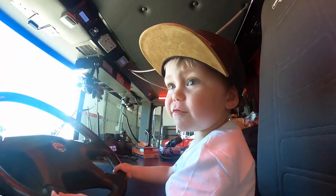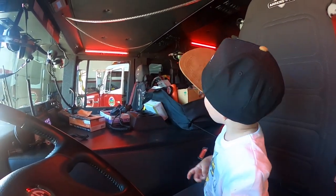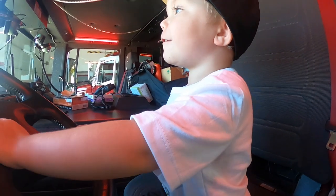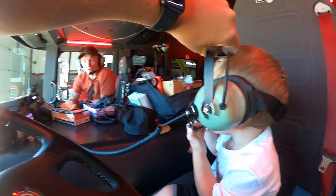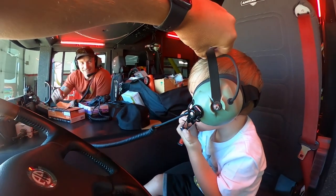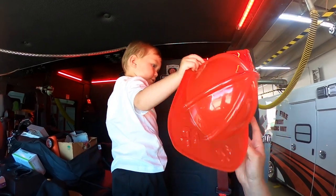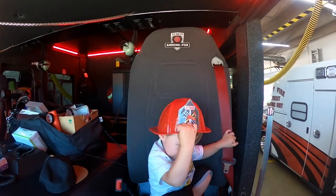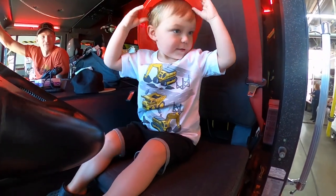The garage door. You drive a fire truck? Look, it's that fire truck. Look, there's a horn. Yeah, there's a horn. Do you want it to make a noise? Whoa! What do you think of that? A fire truck hat. Can you say thank you? Thank you. There you go. Now you're official. You see the fireman? Yeah. Say hi.